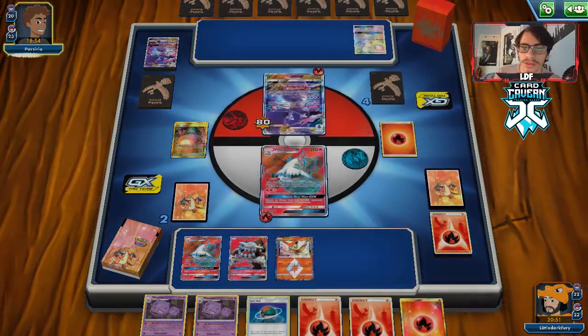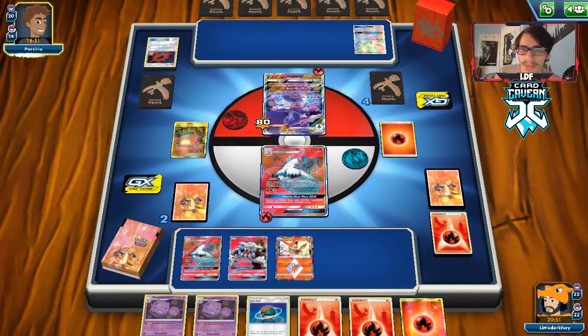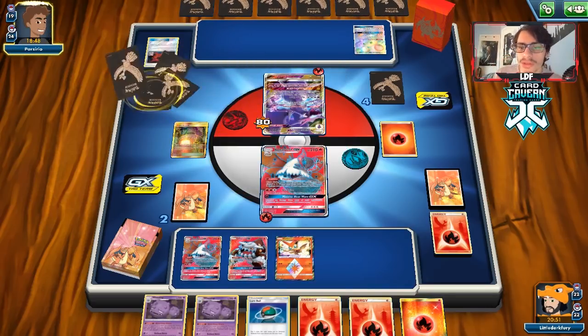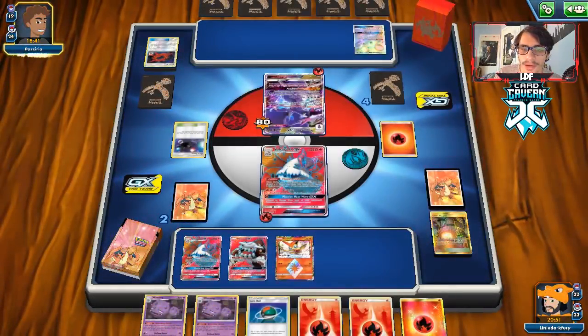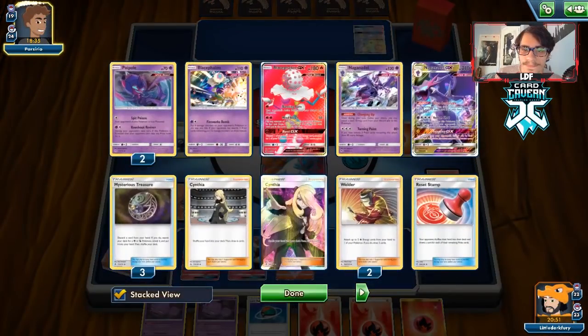I don't know if I want to build myself up or build up Heatran or Victini on the bench. I might build up Victini, because they probably can't be gusted up. I'm just praying they don't do another Reset Stamp. That could really maybe lose me the game if Reset Stamp sticks. They still have Bursting Burn. Yeah, they're probably going to Bursting Burn me again.